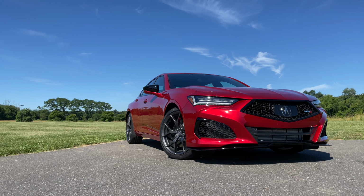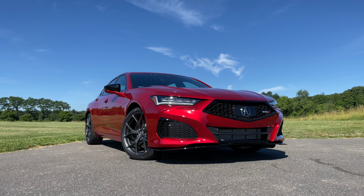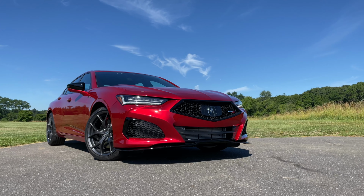That said, the Acura TLX Type S really competes with the likes of the Audi S4, the BMW M340i, and the Mercedes-AMG C43, but the big question is, does it do that well? Well, let's find out. Let me give you a quick tour of the new Acura TLX Type S, and then I'll continue giving you my driving impressions, and I'll give you my opinion on whether or not you should buy this over the competition.